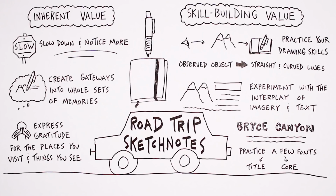So I hope the examples that I shared and what I just laid out here gives you a good starting point for your road trip sketch notes. If you would like to explore more ideas about how to build your visual thinking skills and apply those skills to your personal and professional life, check out the resources at verbaltovisual.com.